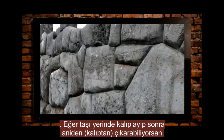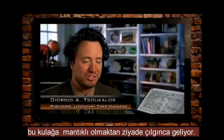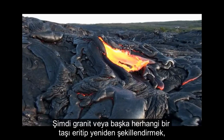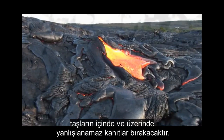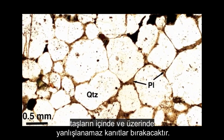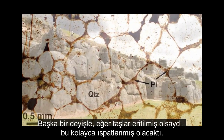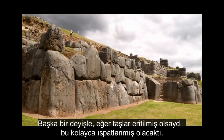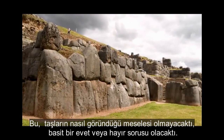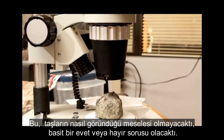If you can mold stone into place, then all of a sudden, as crazy as this sounds, it makes more sense. Now, melting granite or any other stone and reshaping it would leave unmistakable evidence in and on the stones themselves. In other words, if the rocks were melted, it would be easily provable. It would not be a matter of what the stones look like. It would be a simple yes or no question.